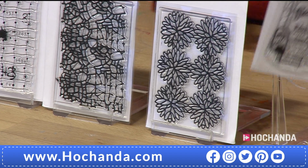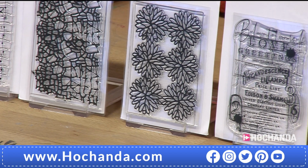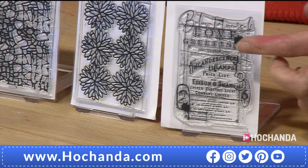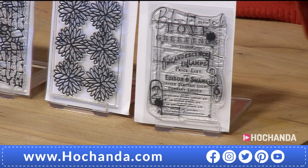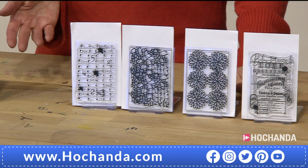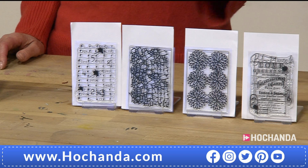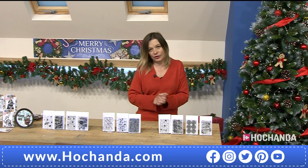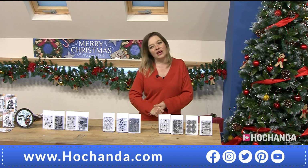And then the last one, I must admit, that is one of my favourites again. I love that. I like the script on the top. I think that is beautiful. Absolutely gorgeous. Now, another really good saving, £16 saving more than you're spending yet again on that bundle. 690109 is your item number.